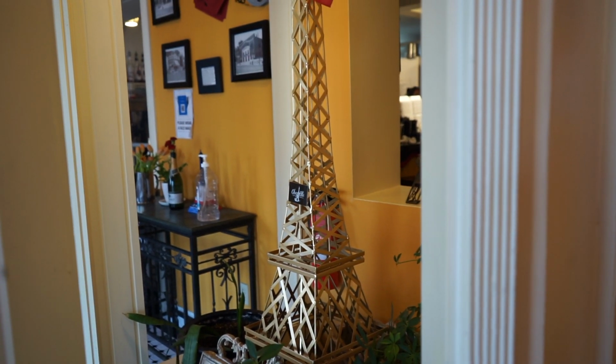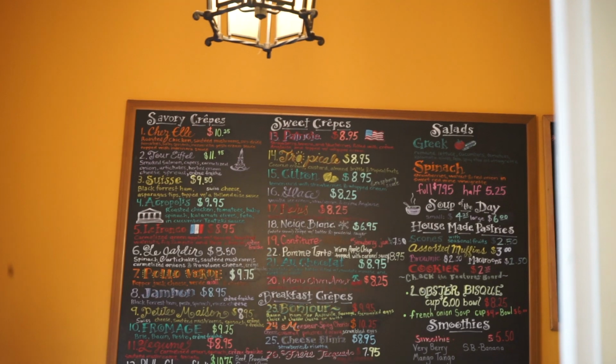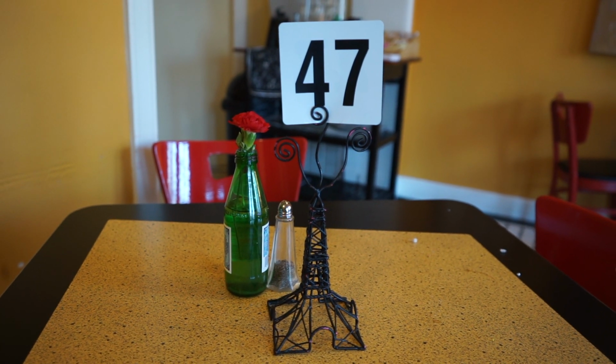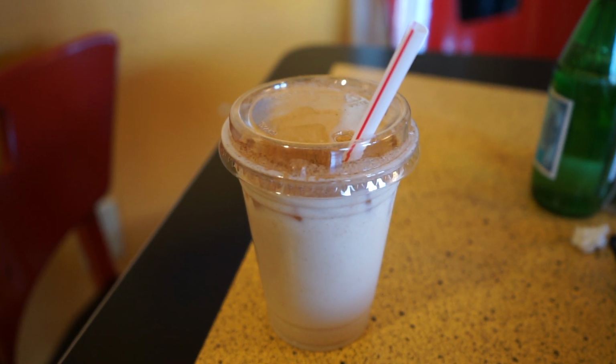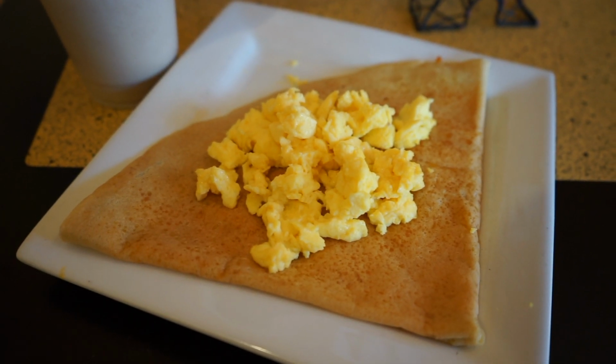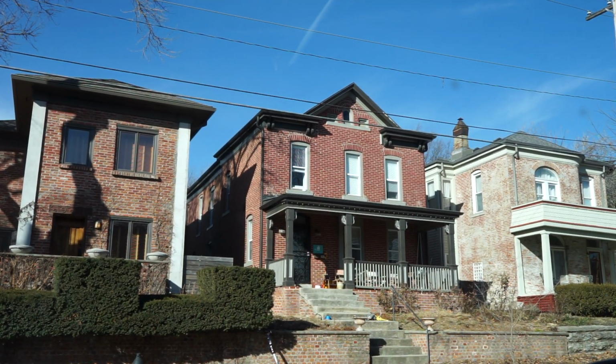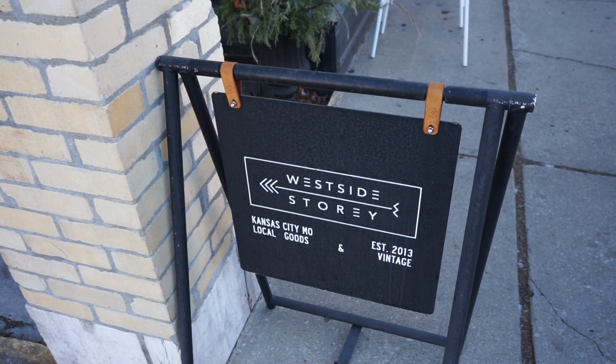For breakfast, I stopped at a crepe shop called Chez Elle. They had so many options, it was really hard to decide what to get. I went with a cinnamon chai tea and an egg crepe that were positively scrumptious. It was located in an adorable historic district that I did some shopping at.